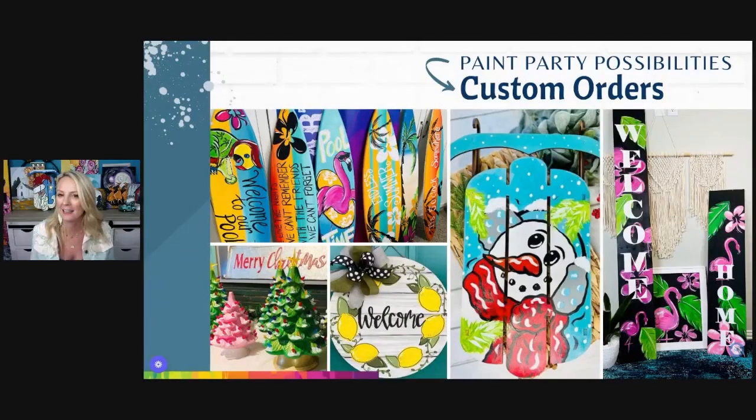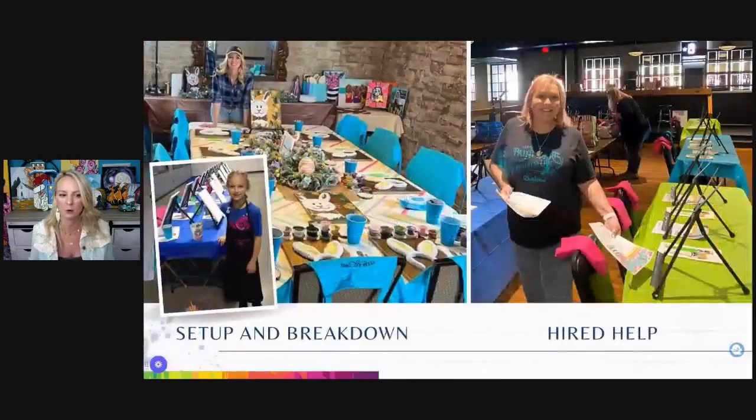Another thing that you may not have thought of are custom orders. So custom orders can happen all year long, anywhere from painting a sled for somebody, painting door hangers for a real estate company, and painting surfboards that I've done many times, but this was for somebody's pool. So there's many times you can do custom orders.